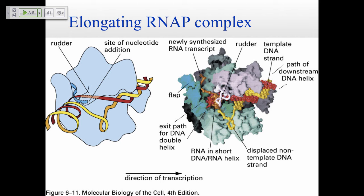Yes? So I assume there's still the issue of needing topoisomerase farther down the strand as you pull it apart? Yep, we'll get to that. So you do need topoisomerases in transcription as well. The advantage that you have with transcription is you're pulling them apart, but you're putting them back together again very rapidly. And so it seems to be less of an issue than you have in replication. But you do need topoisomerase, and we'll get to that in just a second.